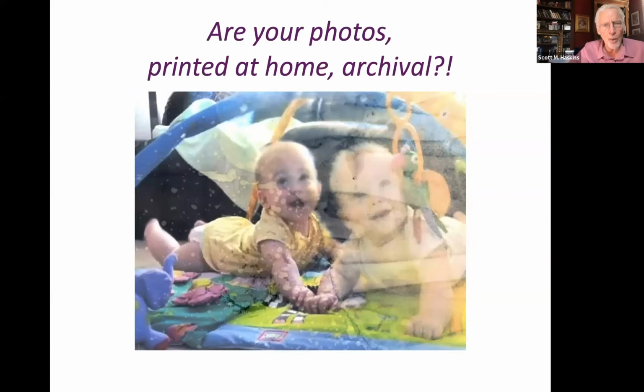Okay, so one thing that you need to be aware of is that the photos that you print on your printer at home are not archival. They'll run in water, they'll fade like crazy, and unless the paper is acid-free, it's going to yellow. And so these are not appropriate for long-term expectations. Just so you know.